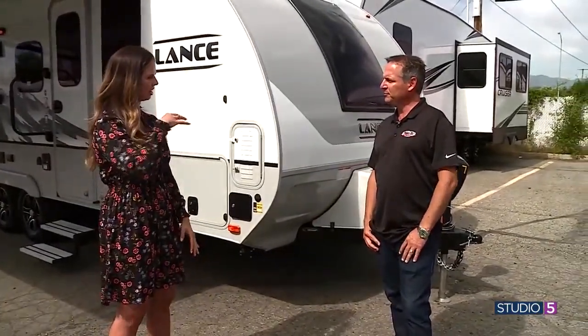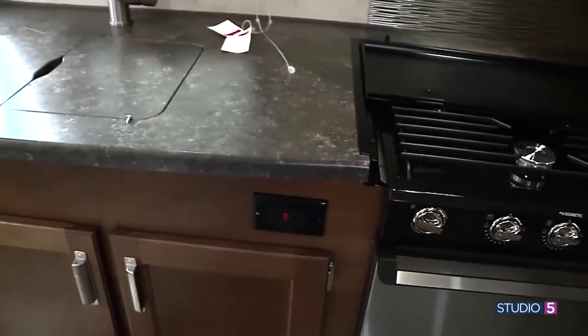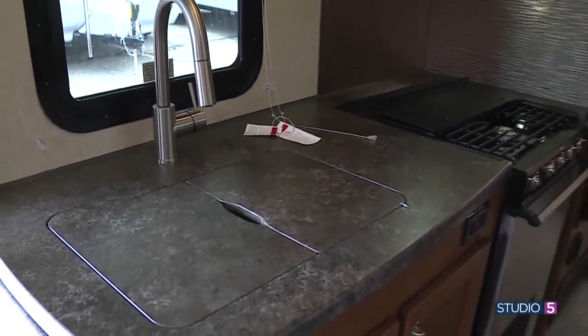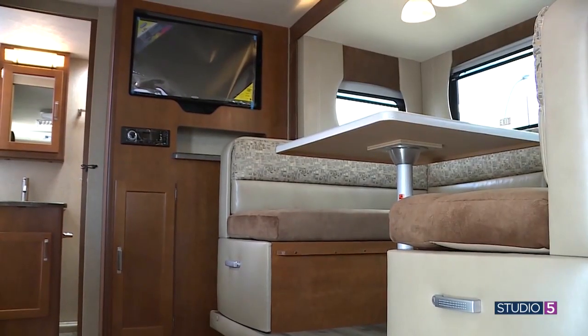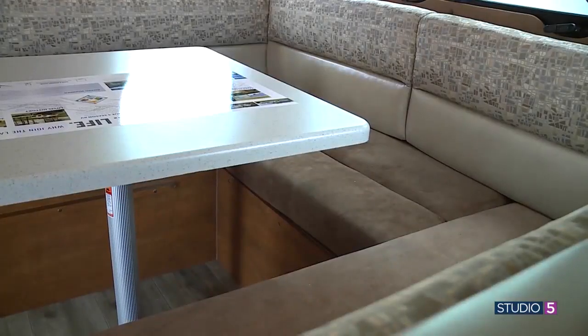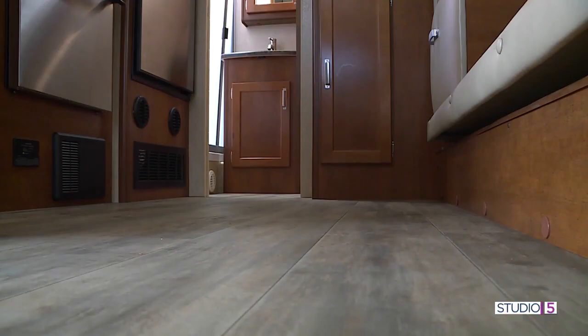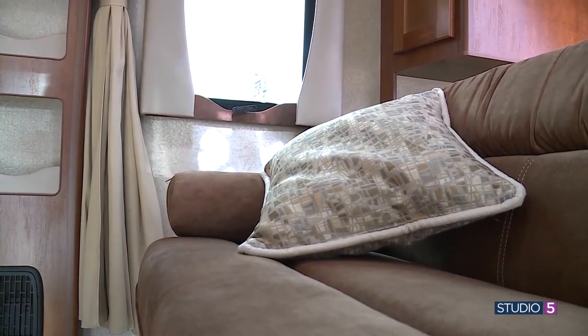What about the kitchen area? What does this have to offer? Great big kitchen, lots of counter space, undermount sink, residential pull-out sprayer. You've got a great big U-shaped dinette, so you've got a big dinette to bring your friends in and play some cards. You've got tons of walkway space in there, so it feels big and open even though it's small, compact, lightweight and easy to tow. Everything that you need, there in one package. Great big bath in the back.